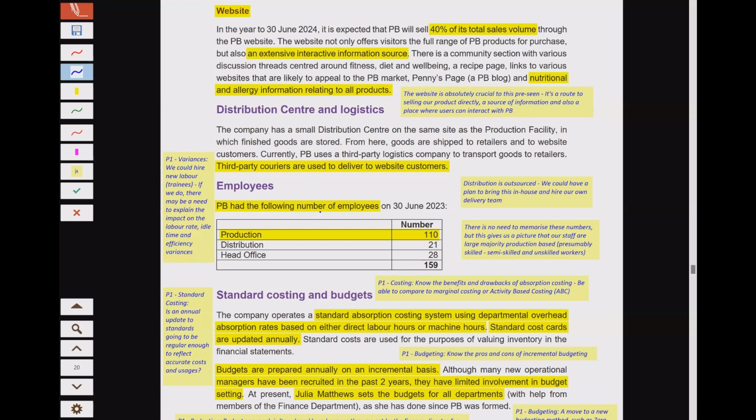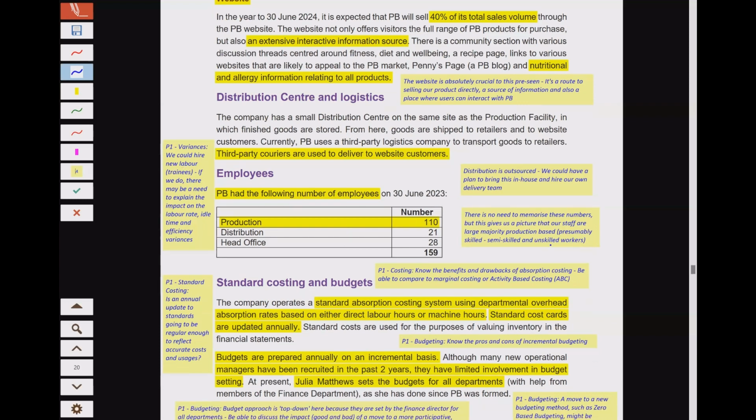We've got here employees, a big number in production, the most complex department, we're told, aren't we? Within there, there'll be skilled, semi-skilled, maybe trainees and so on. No need to memorize the numbers, just get an idea that production's a big number of people, the rest are smaller. I put here for variances, if we hire new employees in that mix, maybe it slows things down, maybe a bit of idle time where they're trained. Efficiency variances might go adverse while people learn on the job, and so on. Or we might have some promotions that cause our labour rate variance to go up, go adverse.